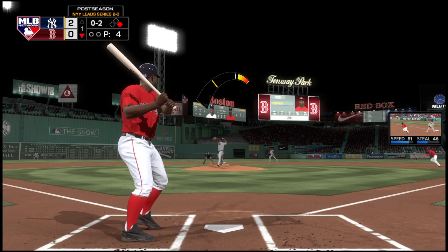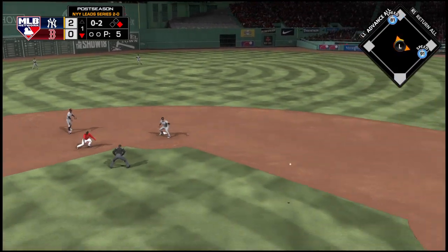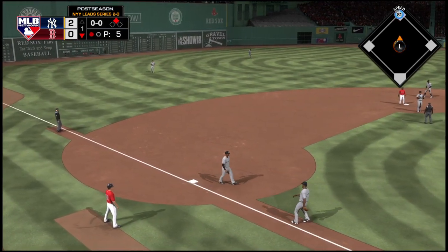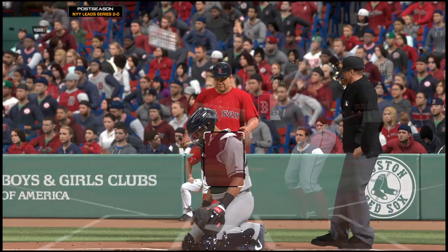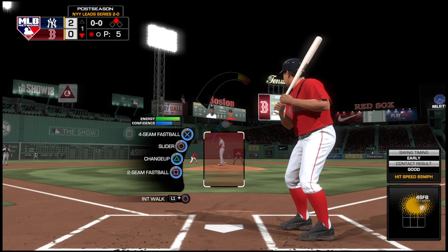Hoping to send him packing. Pitch on its way. Hit on the ground out to short. Gregorius has it, and a good throw gets him, one gone. Next up for the Red Sox, Babe Ruth.